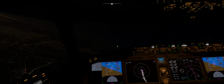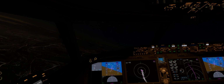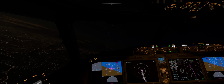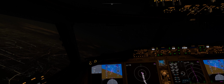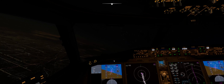Beijing Control, this is Air China 100, climbing through flight level 220 for flight level 340. Air China 100, Beijing Control, identified. Good evening. Alright, I will see you on the flip when we're on the descent. See you.